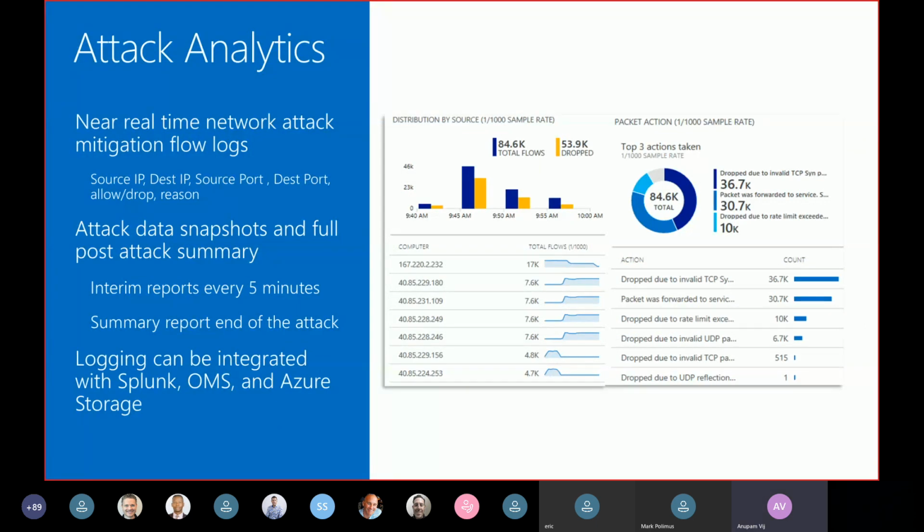We also provide attack analytics, and there are two features under attack analytics. One is the mitigation flow logs. Mitigation flow logs is 5-tuple information where, while we are doing the attack mitigation, if you configure mitigation flow logs, you'll be able to export the sample data in real time of the traffic that we are forwarding, but also the traffic that we are dropping. And the information that we provide is the source IP, destination IP, source port, destination port. And if you are dropping, then the reason why we are dropping those flows.